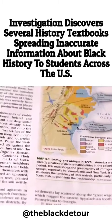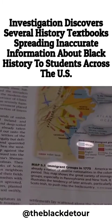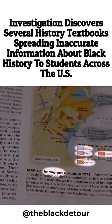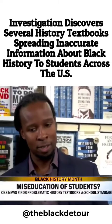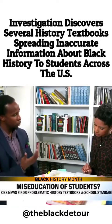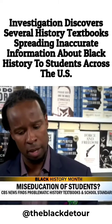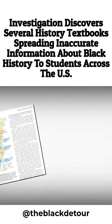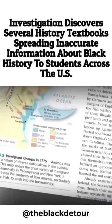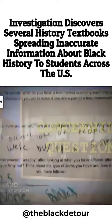The book also includes this map, referring to enslaved Africans in 1775 as immigrants, alongside the Dutch, the Scottish, and the German. To refer to them, again, as immigrants insinuates that they chose to come, the African people who almost totally were forced to come and certainly did not want to come to the United States in chains. Just to see if things have changed, we looked at the latest edition of the book published this year. The map is still there.